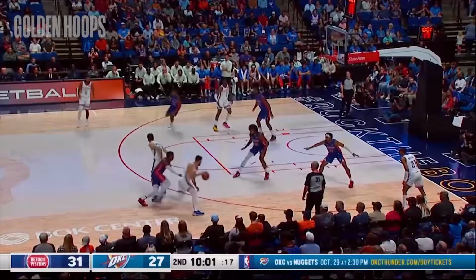Gilgeous-Alexander. Williams didn't fight on the pump fake. Here's Holmgren, number two pick. It's in the corner. Giddey off the glass. There's Holmgren making nine in the fourth. Well, you know, they're going to be relieved. You see it once again. Fifth foul is home for the game. Gilgeous-Alexander to Holmgren for a three. Oh, no. Potentially 2 points with the challenge.